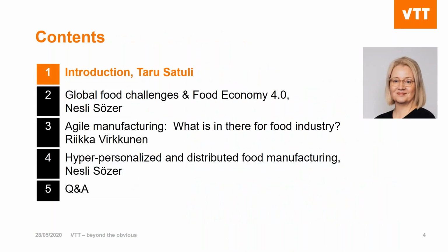Let's see how our agenda looks today. I will first tell you briefly what VTT is all about, and then we will look at global food challenges and how Food Economy 4.0 will respond to that. Nesli will cover that. After that, Riikka will continue by looking at the industry point of view and how agile manufacturing will happen in the future. Then we will jump back to Nesli's presentation, and she will take a consumer point of view and cover hyper-personalized and distributed food manufacturing. Then we will move to the Q&A session.